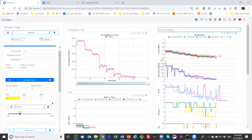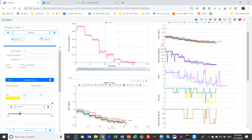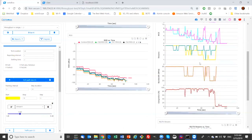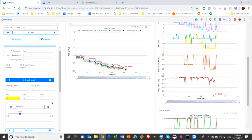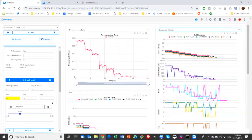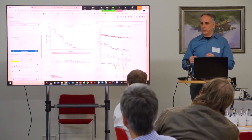4 antenna device. We've got the data rates. So these are the actual data rates, MCS values, the number of streams, the bandwidth. You can see the bandwidth starting at 80 megahertz and then starting to drop off as the attenuation increases. And you can see the congestion on the network. So a lot of information, and that's the basic test that we would do in our system.